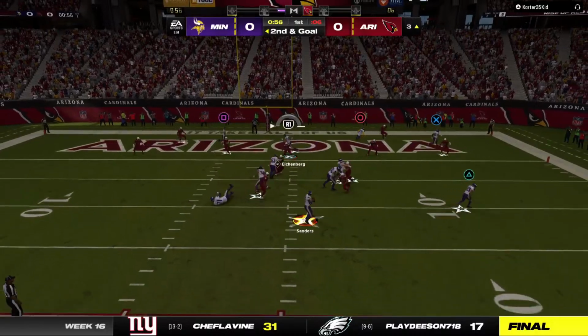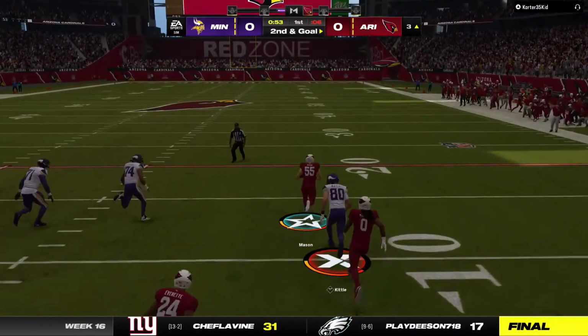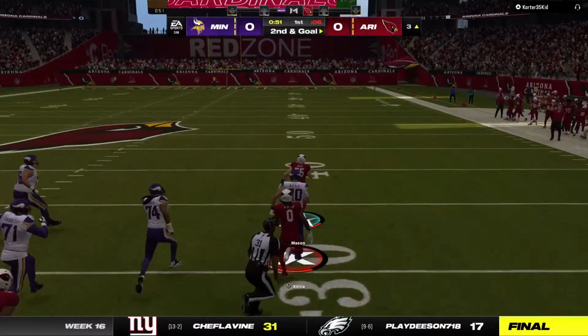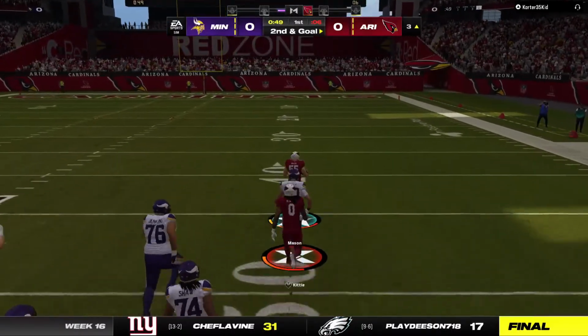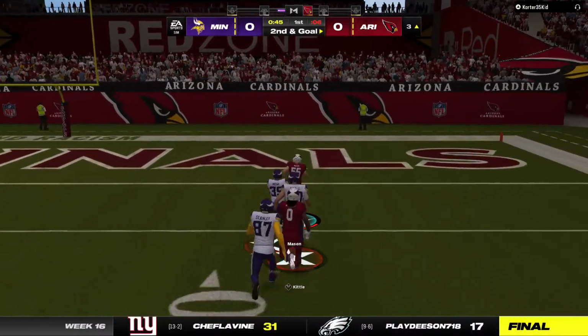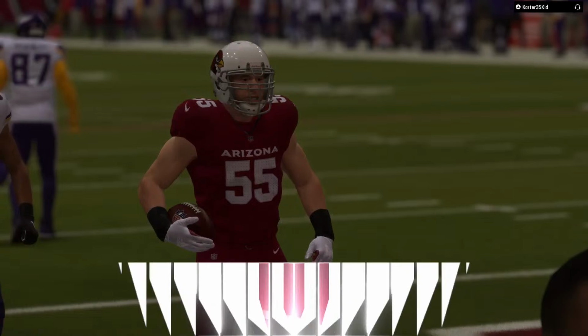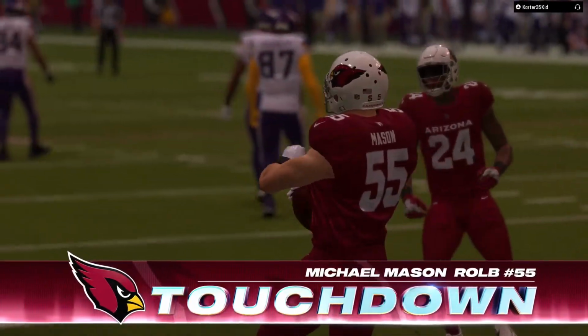They'll set up to throw. And looking for Kittle, but it's intercepted. And they will score. It's a pick 6 for the Cardinals touchdown.